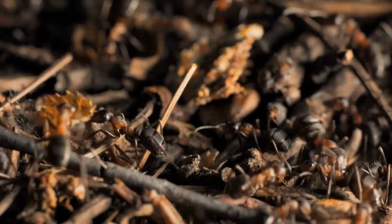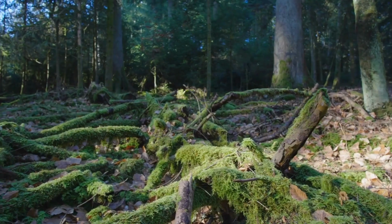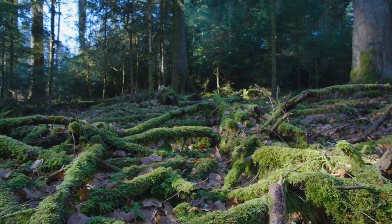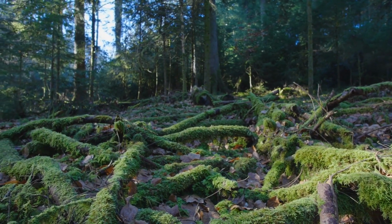These damp spots are like their lifelines. Without them, the pink velvet worms wouldn't be able to thrive. So next time you find yourself in a humid forest, take a moment to appreciate the delicate balance that allows these fascinating creatures to live their best lives.